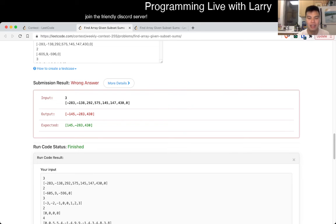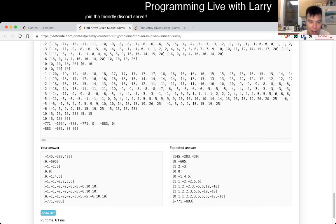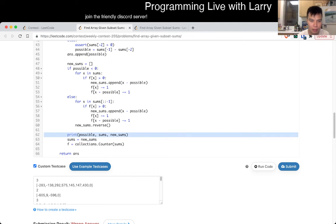Oh, I think that's one thing I could have done is that there are only 15 numbers, so we could maybe brute force, because I always get the numbers right, but not the signs. So maybe we could brute force this. Yeah, maybe we could brute force. Let me try something really funky. Real quick.